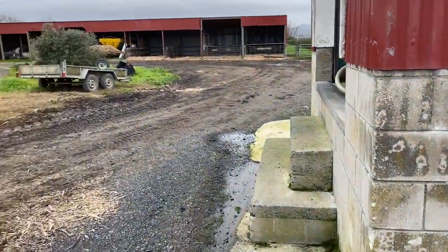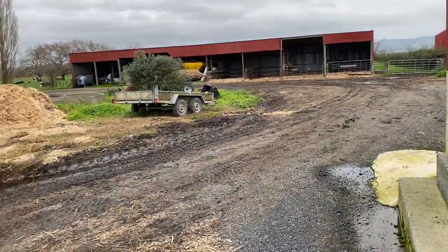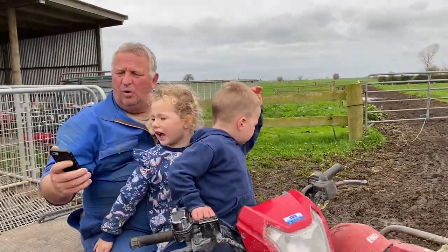Ready. I think we'll go home for lunch now, Aaron, and we'll come down and come milk some cows. Alright, let's go. Shall we go get some calves? Whoa! Whoa.